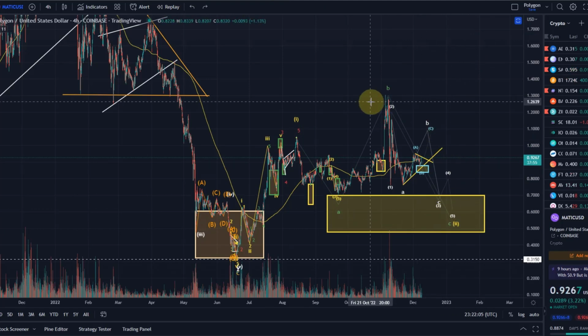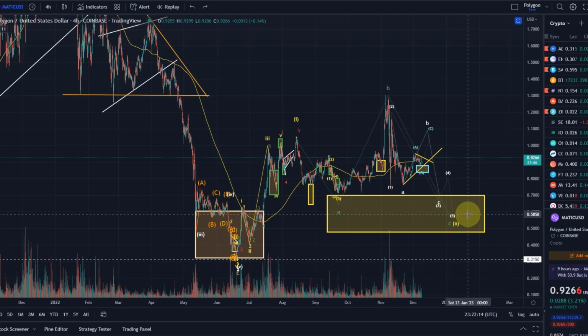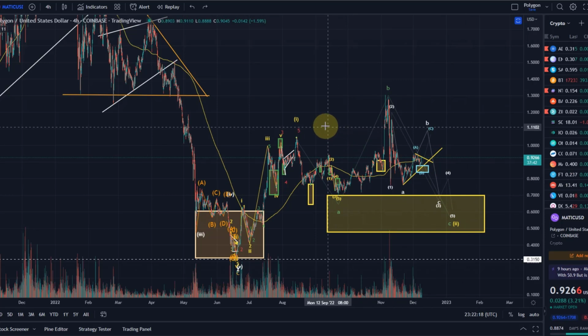And if we really come down into this yellow support box for the wave 2 in yellow, it is most likely going to be the lower half, I would say. Sort of between 47 and 60 cents. And that's my update about MATIC.